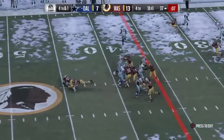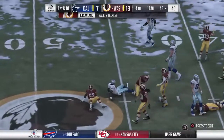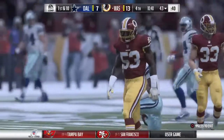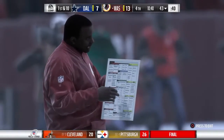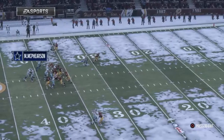1 and 9. As expected, they're going for it to keep the drive alive. Rush coming, and he's taken down. The Cowboys here unable to convert on 4th down, and the Redskins defense is going to take over on the turnover on downs. The D brought the house. They called the blitz, and they get to the quarterback, overwhelming the O-line.